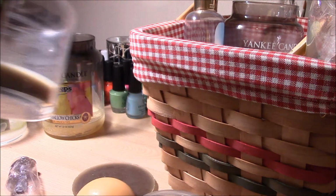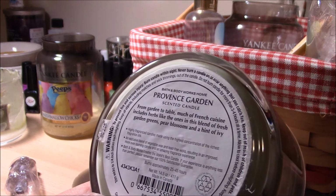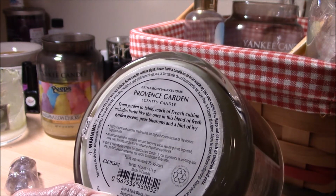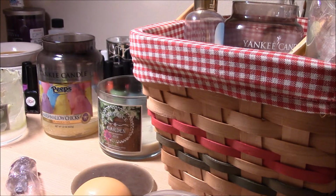Next, I have the Provence Gardens 2014 candle. This says, from garden to table, much of French cuisine includes herbs like the ones in this blend of fresh garden greens, pear blossoms, and a hint of ivy. I haven't finished this one up. It was a very light candle, very floral. You get some green, perfumey. It was just a really well-balanced garden perfumey type scent. It wasn't overpowering where I was like, wow, I gotta blow that out. But it was enjoyable. I think out of all of the things that Provence Gardens came out in, I like the hand soap the best.